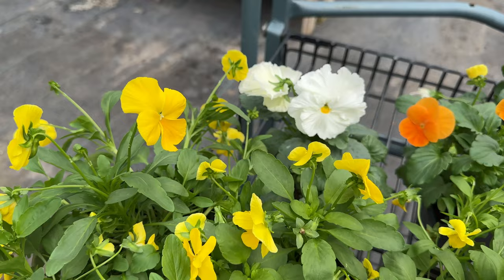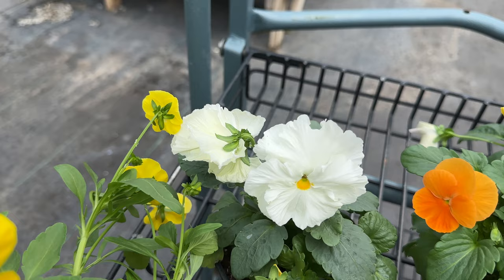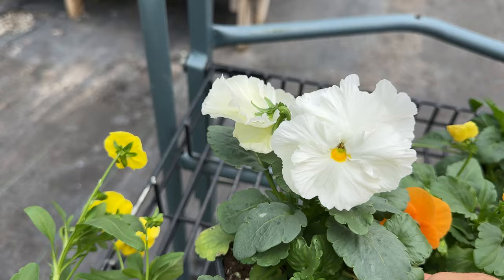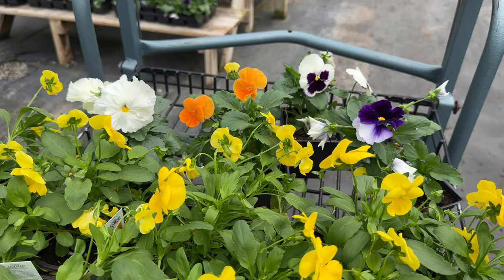And for some reason, I love this bloom. This bloom's different. It's frilly, and it looks like it has a double bloom on it. I'm really thinking that's gorgeous. And the girls told me that this has a bigger bloom on it, and it's called Colosso White. I like elegance and simple sometimes, after doing so much in the summertime. And I really do like this orange too.